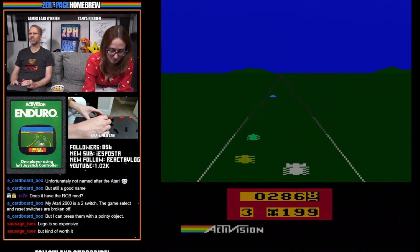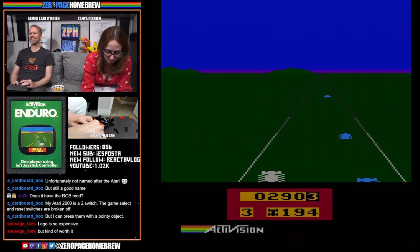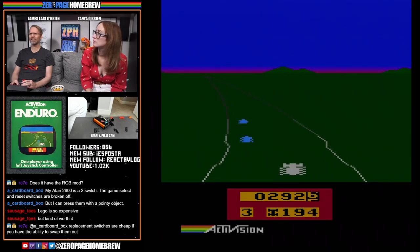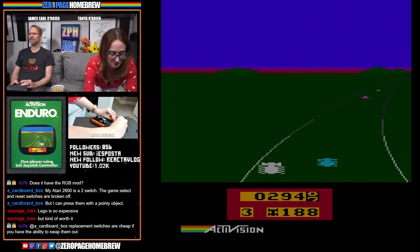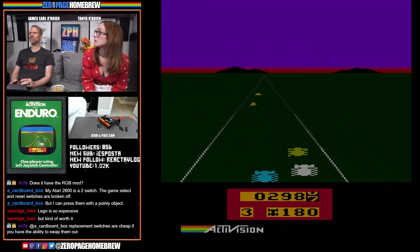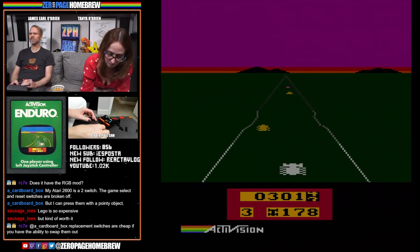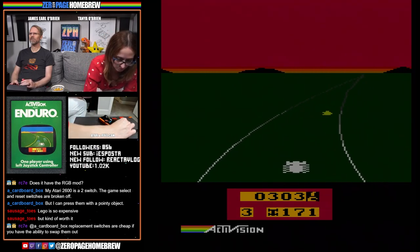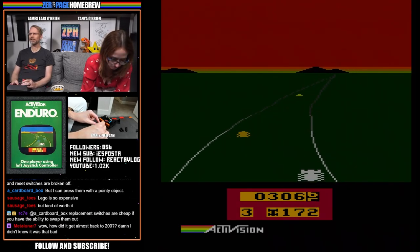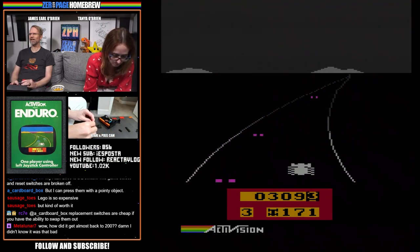204. Oh, I clipped the tire! No, no, no, no! Hurry up! This is so bad. Clipping the tires. No, no, no! Damn it! But it's not great. I need to make up some time before the fog kicks in.